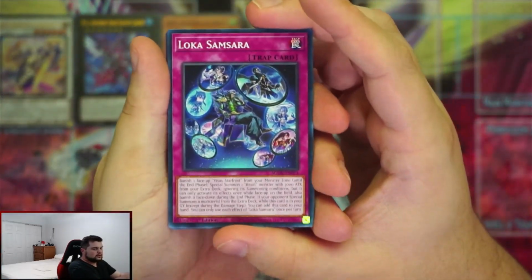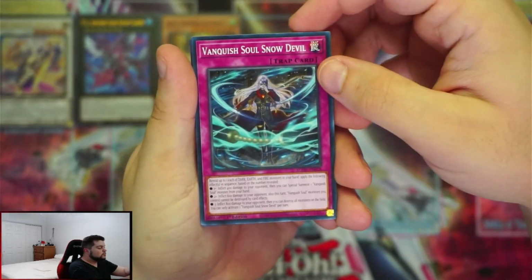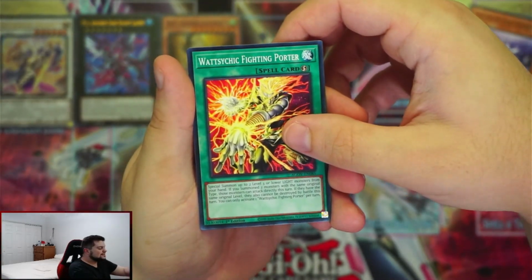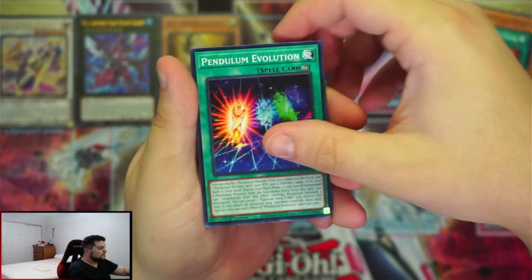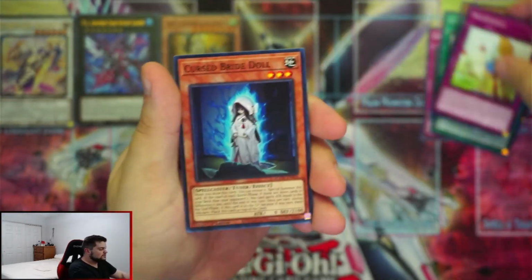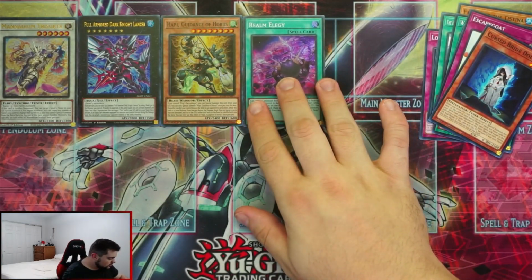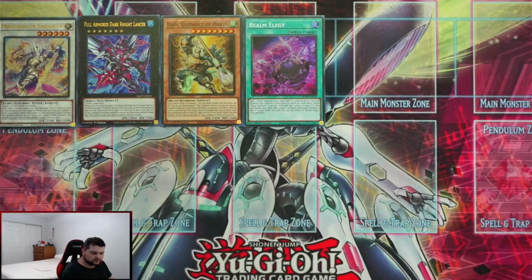All right, so we got Loka Samaraza, Vanquished Soul Snow Devil, Mourns the Mortal Body, Fallen Tristina, White Watt, Psychic Fighting Porter, Pendulum Evolution, Escapegoat, Cursed Bride Doll, Realm Elegy. Interesting. Looks like that has to do with the Vita cards that are also synergized with the Bifrost and all those other cards. Because Bifrost is synergized between so many different ones, like the Scareclaws and the Castrias and a bunch of others. It's kind of crazy how they all connect.